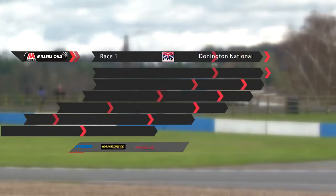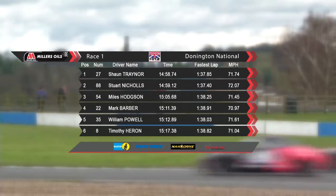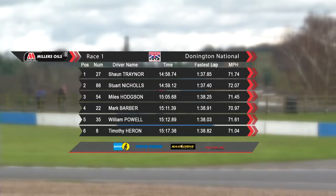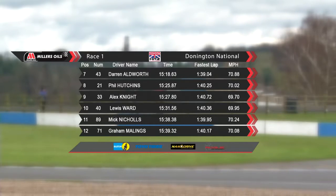Here are the official results then. The win went to Sean Traynor by 0.38 seconds. He didn't get the fastest lap though, that went to Stuart Nichols on a 1 minute 37.40. Behind Hodgson, Barber, Powell and Heaven completed the top 6. And further back, Darren Aldworth was an excellent 7th, ahead of Phil Hutchins, Alex Knight and Lewis Ward in number 40 completed the top 10. Best of the Class A cars was number 55, David Hemingway.